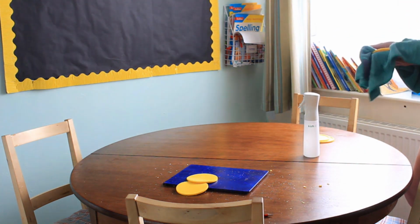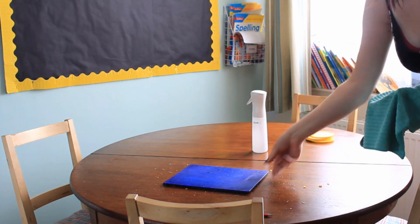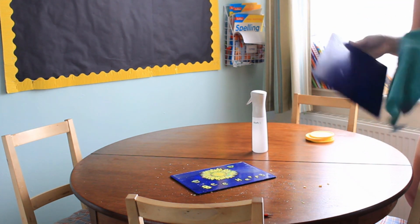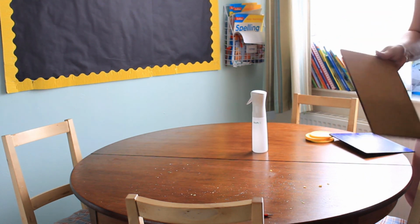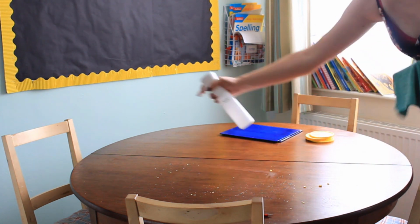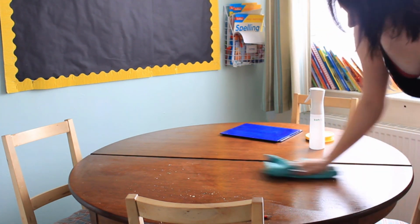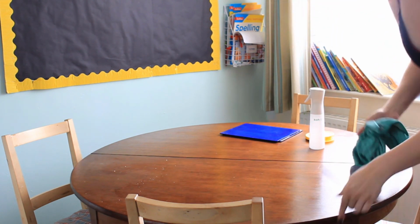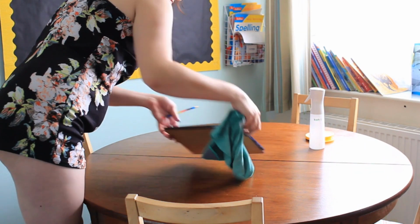I've recently painted my placemats blue. I didn't want to throw them away because they're still good enough to use, and the kids make a big mess and I wanted something wipeable, so I just painted them with acrylic paint and then glossed over them. And they do the job, and I've not had to spend a lot of money on something new that will just get messy.